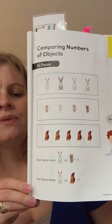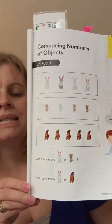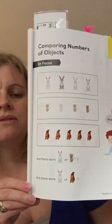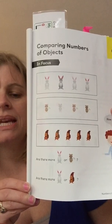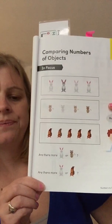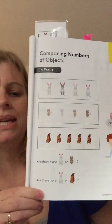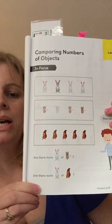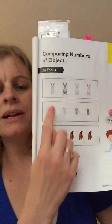I want you to first of all count how many rabbits there are, count how many mice there are, and count how many squirrels there are. Can you do that? You can always pause it. If I move on too quickly, you can always pause the video and carry on. And then I've got some questions. So the first question is, are there more rabbits or mice? Tell your grown up if you know it. And then we can count them and find out. So let's have a look.